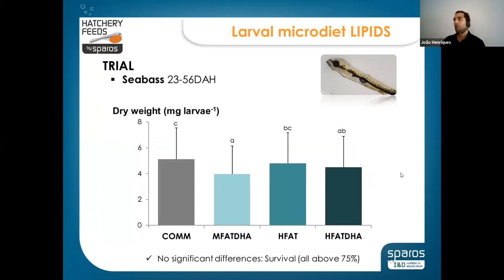When we look into the results, it's important to note that there were no significant differences in survival. It was actually good survival, all above 75%. But we saw that there were no significant differences between final dry weight of the commercial diet and the high fat diet. So basically sea bass that fed on a commercial diet and a high fat diet had no significant differences in final dry weight.